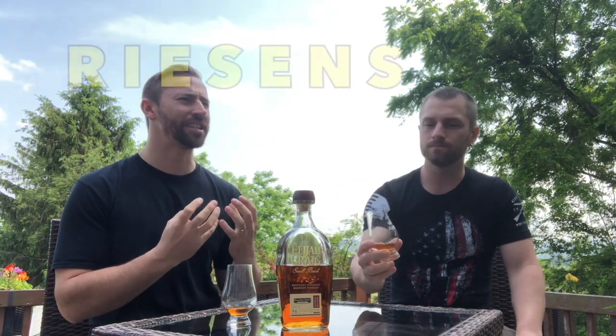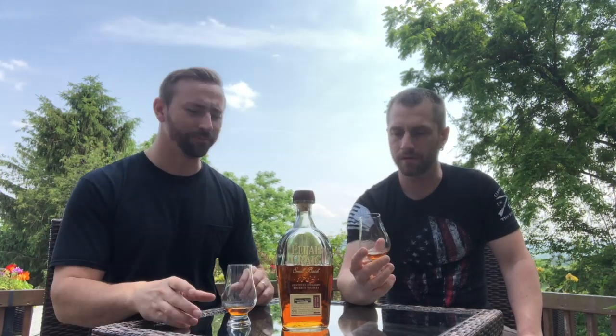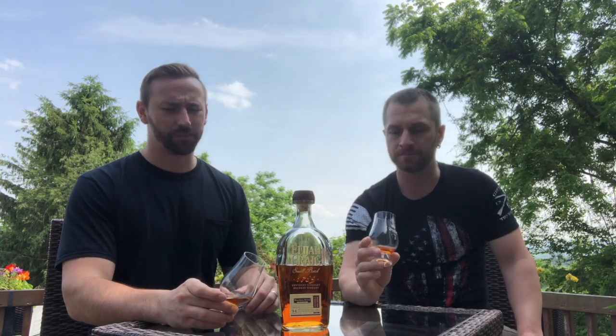And you notice a little bit of the barrel influence. I get some of the barrel spices. If you hold it on the palate, breathe through your nose. Almost those raisins, those raisin candies? Raisin? I don't know how to pronounce it. I always mix up my E's and I's. I think it's raisin. Yeah, because with a little bit of that caramel in there. But almost like a little hard candy kind of flavor to it.